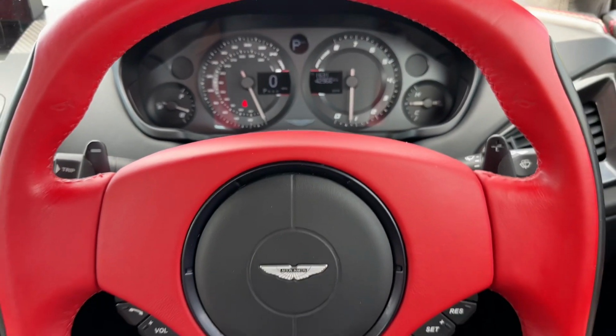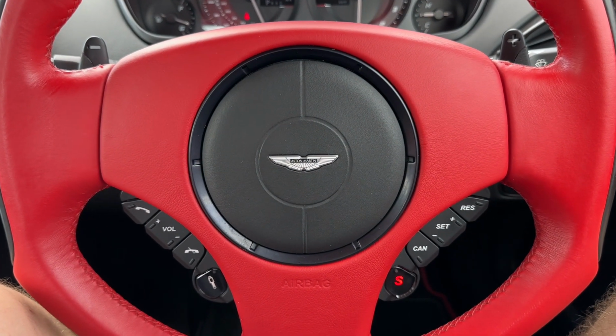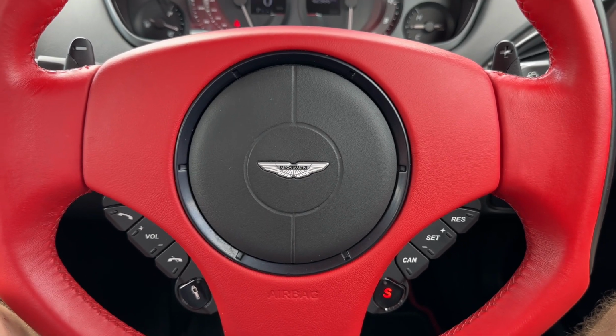If we back out to this fantastic-looking steering wheel next, we have the minus and plus paddles so that you can change up and down a gear manually, should you wish to. We've also got our phone controls over there as well. And over on the right-hand side, we have the cruise control for the car.